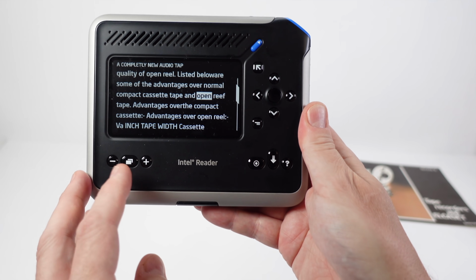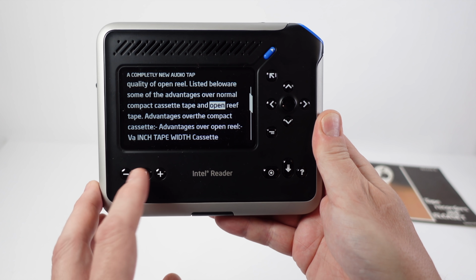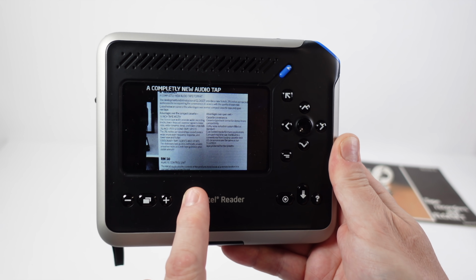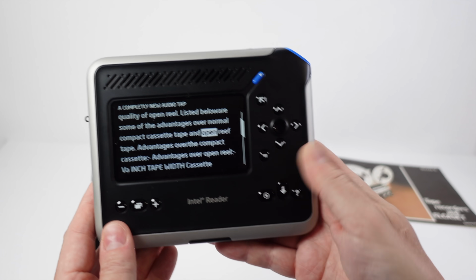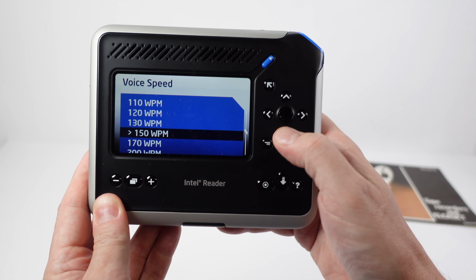So you get the idea, and then from there we've got a few options such as getting it to read things quicker. We can go into the menus here. Now press, that shows you the image that it took, and then that goes back to the text, and then if I press this button here I can adjust the speed.